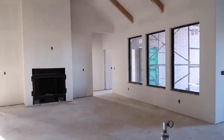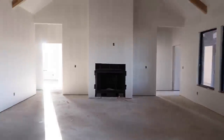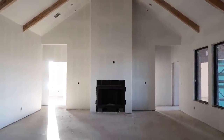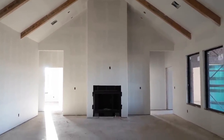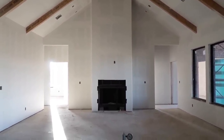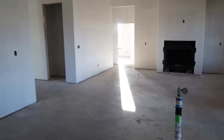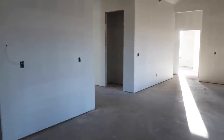The fireplace is looking so good. I don't know if I got to update you guys here, but we are gonna get the fireplace stone that we wanted. So I'm super, super, super excited about that. We got the pretty sun shining in. This is the cleanest the house has looked.